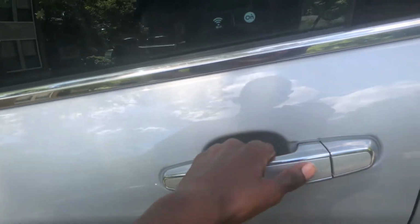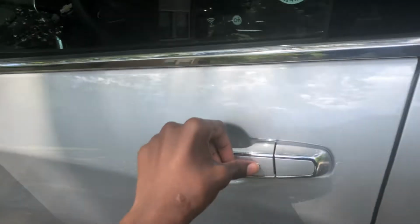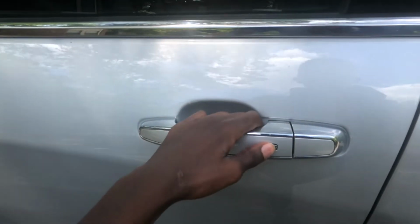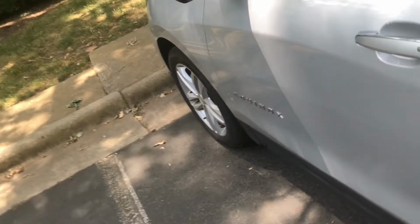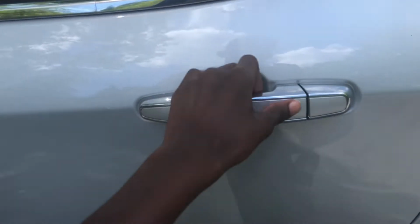GM doesn't do the sensor. You push once, unlocks the driver door, but the back door is still locked. Press again, locks the door. If you push it twice, like really fast, that unlocks all doors. Press it again, locks. And then if you push the button in the back, that unlocks all doors.